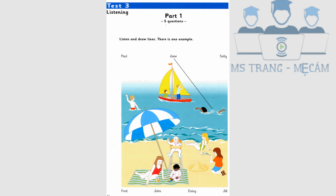Five. Where's Sally? She's sitting on the beach. She has long hair. What colour hair? Is it blonde? No, no, it's brown. What's she doing? She's sitting next to the chair. She's with the babies. Oh, yes, I can see her.